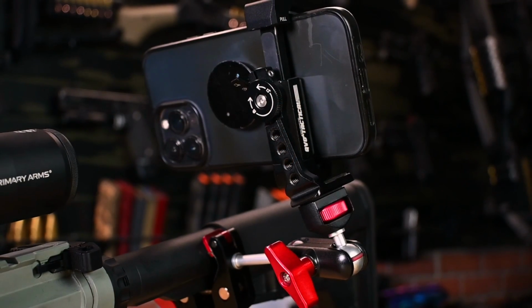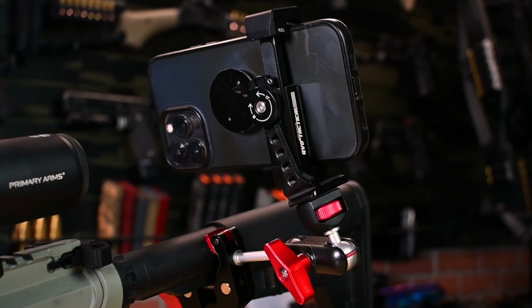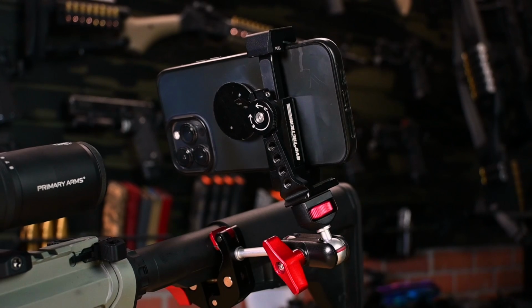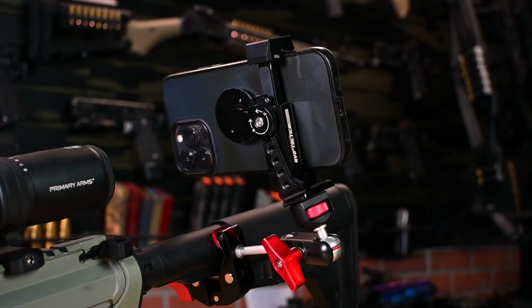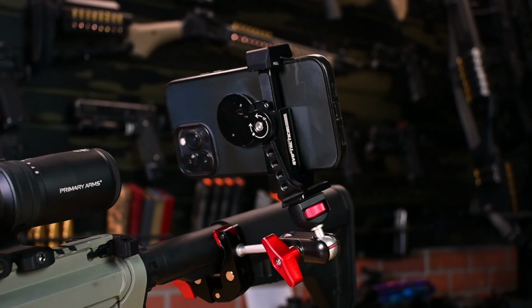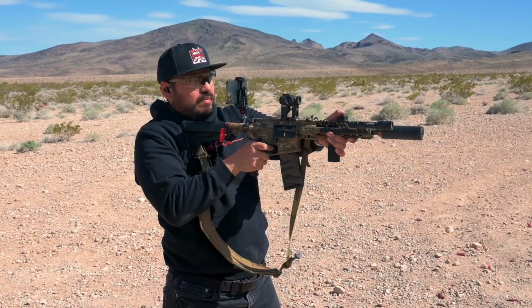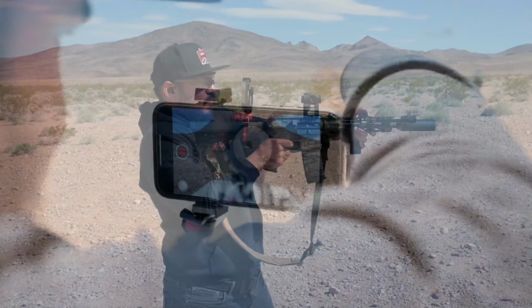I want to note one more thing here, guys. With our smartphone mount, you'll see that I was able to keep the case on my iPhone when it was mounted in the setup. We recommend doing this just in case your phone does come loose or you do not secure the locking wheel or lever and your phone falls. We here at QVO Tactical also will not be responsible for damage to your smartphone.